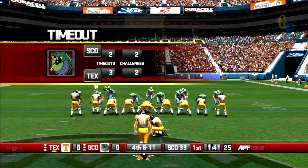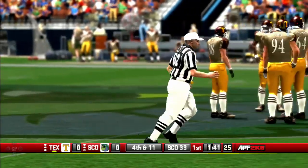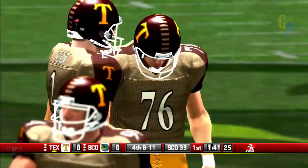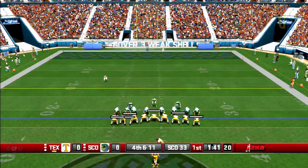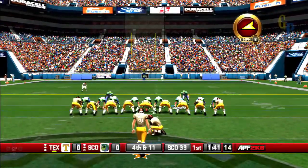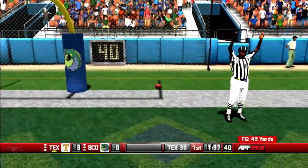The Vipers will take a timeout to try and ice the kicker. Fourth down, 11 yards to go. Rosa boots it from 49 yards out, and they take the lead.